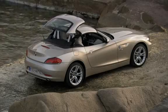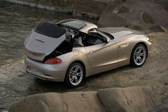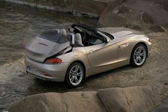I think the main differences between the previous Z4 and this one is that we wanted to raise two particular elements. One was the sportiness, and the other one was elegance and luxury. And those don't always match. In this roadster, we have integrated a metal, retractable hardtop. Not an easy thing from a design point to integrate, but it adds comfort, it adds luxury.